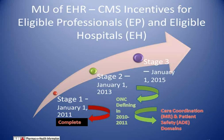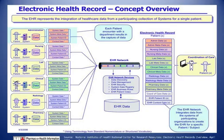One of the areas with the meaningful use of the electronic health record and the CMS incentives actually use measurement concepts to make sure that the providers that they're paying incentives for are actually using the electronic health record in a meaningful way. Some of those measurement goals are related to care coordination, including medication reconciliation, and patient safety, including adverse drug events. These are very important components of the meaningful use of the electronic health record and play a very important role in what we will do in our medical home.